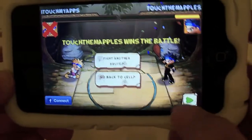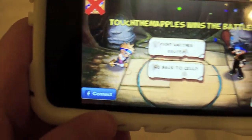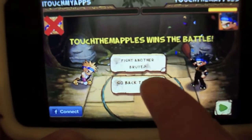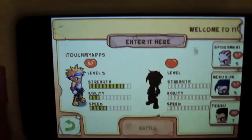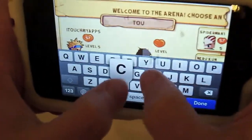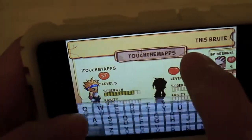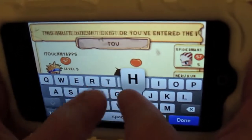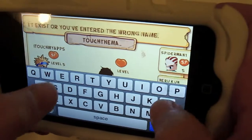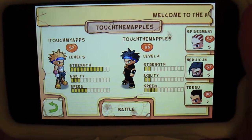But if you press this button, it'll fast forward to these 2 items. You can either press connect to Facebook, go back to cell, or fight another dojo. If you put go back to cell, it'll bring you here. If you put it again, let's fight him again. And I typed it in wrong. Sorry guys, I'm trying to finish this in 9 minutes or 10.